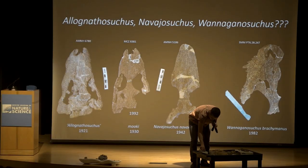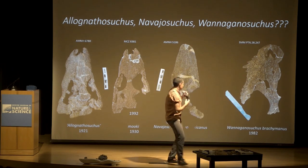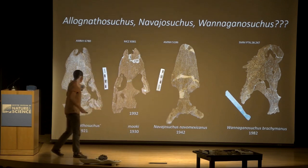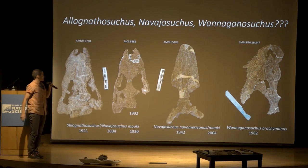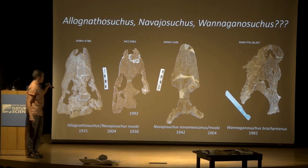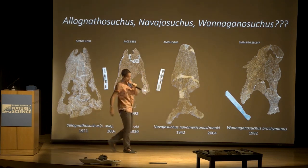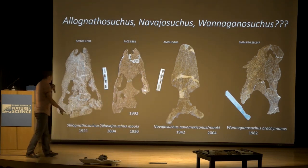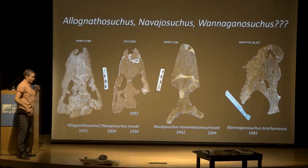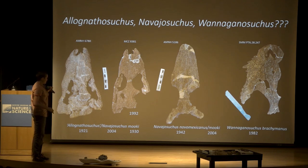Okay, then in 1992, wait, this one's really cute. This is from Harvard, they mailed it to me. They found this guy. And they decided that it was also an Allanathosuchus muci. Then in 2004, this guy who knows a lot about these decided that these three were the same animal. And since Allanathosuchus was a name given to like 15 species across 15 million years, we should just call all of those Navajosuchus muci instead.